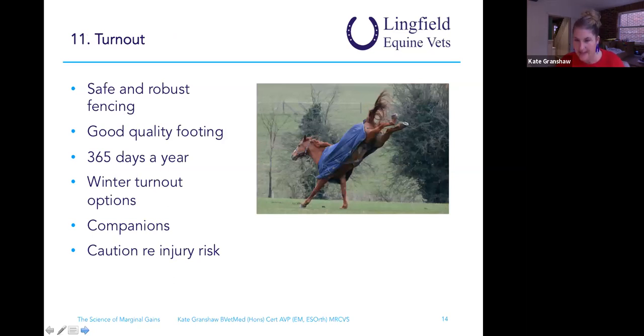Turnout. This horse on the right here reminds me of my horse. This is what my horse likes to do in the field, and it's slightly nerve-wracking whenever you watch my horse in the field. But I think the importance of turnout cannot be underestimated. Horses ultimately were designed to graze for 18 hours a day and to wander continually. But we've changed things quite a lot, and obviously we do have some horses that go out 24/7.